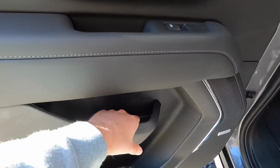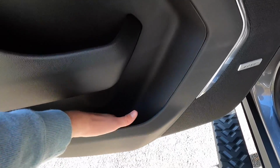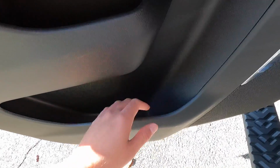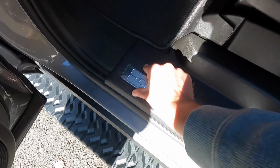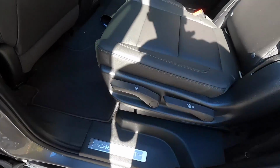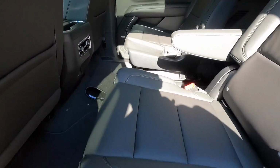A little bit of storage space in here for your phone, as well as down here for like a water bottle. You can fit a big smart water bottle right here, or whatever you want to put in there, you know, that's just fine. Chevrolet door sill right here, and nice captain's chairs. But let's step in.